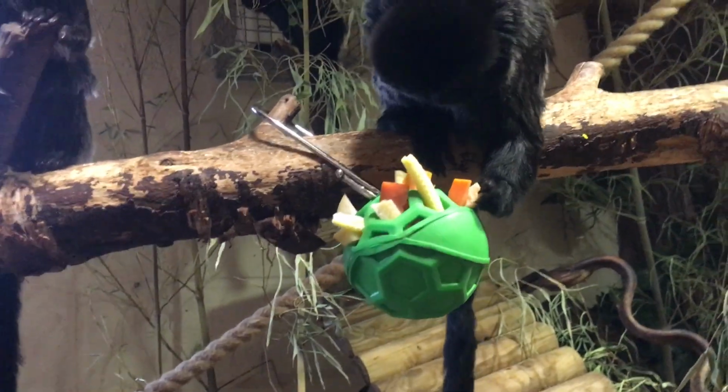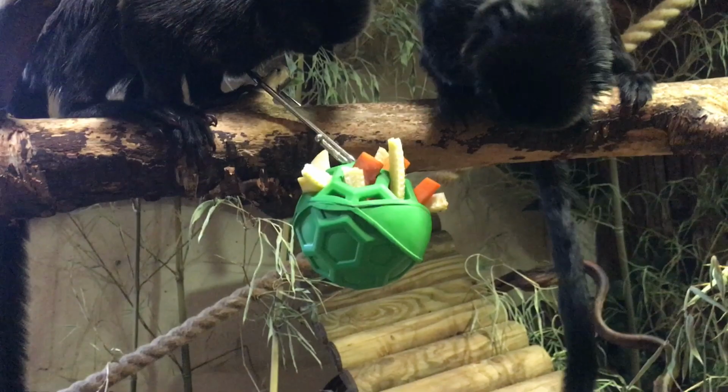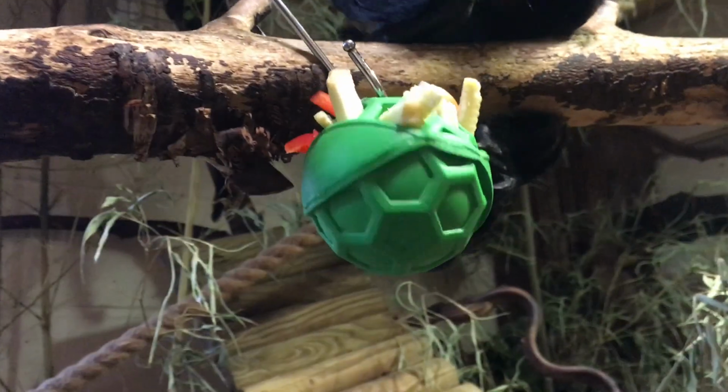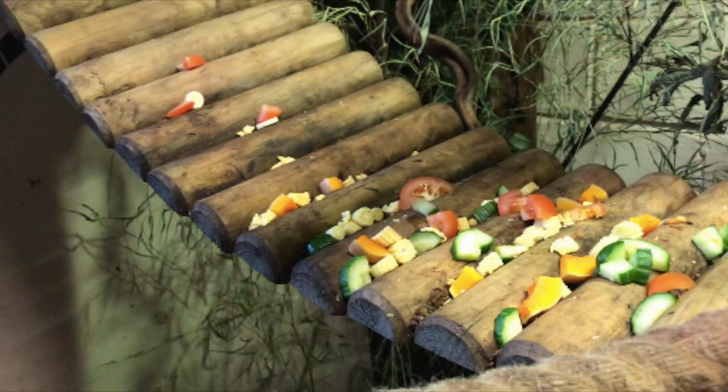Our enrichment was successful because the monkeys were really interested in it. They repeatedly approached the item, looking and touching it. Once they realized that it was just food, they started to throw the food on the floor. This may be because the monkeys' bowls were full of food when we placed the enrichment, indicating that the monkeys already had access to a large amount of food.